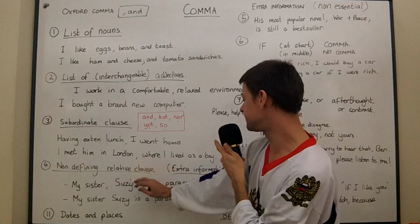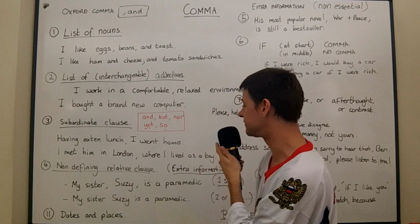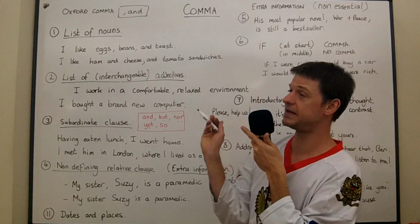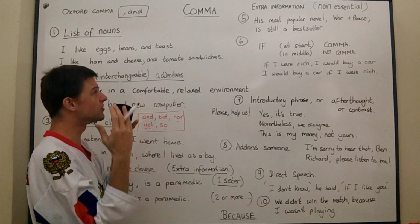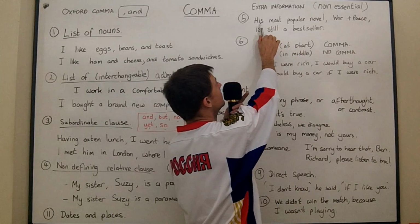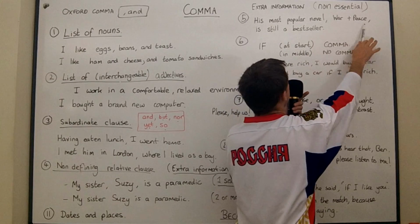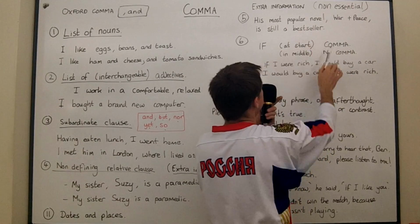Okay, so in non-defining relative clauses you need commas around the piece of extra information, and I repeat this point in number 5 because it's not just relative clauses which have extra information. This sentence, his most popular novel, comma, War and Peace, comma, is still a bestseller.